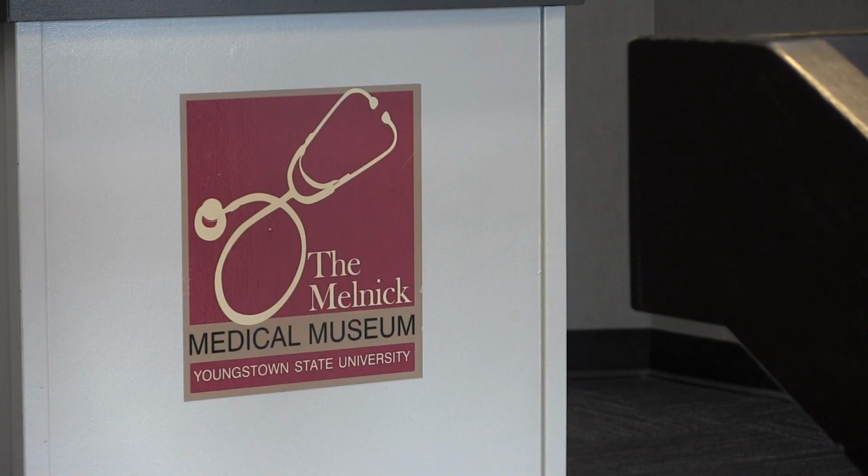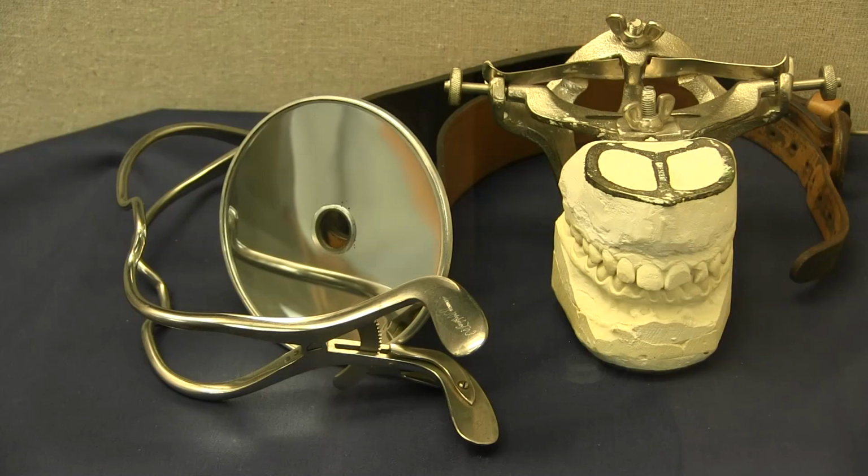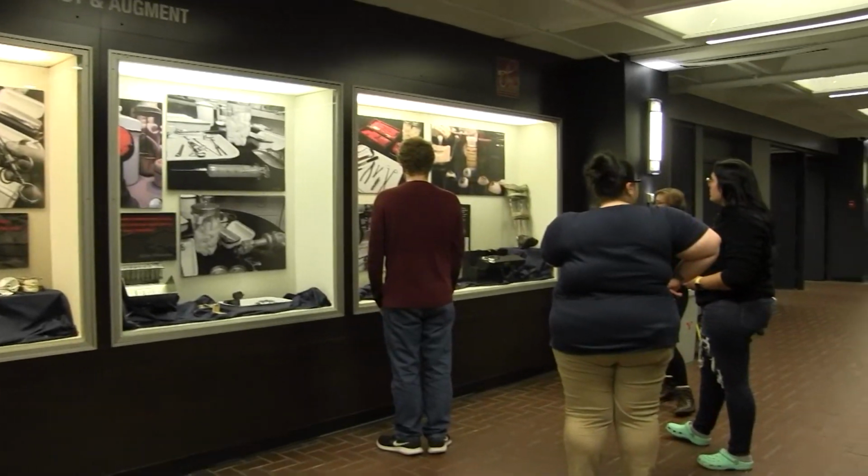The Melnick Medical Museum was started by Dr. John Melnick, who was a radiologist here in Youngstown and loved history, local history, the history of the park, and also medical history, and he collected medical artifacts for most of his professional life. And when he retired, he wanted to share his collection with the community, and so he worked with YSU to bring that collection to a place where it could be seen by the public.